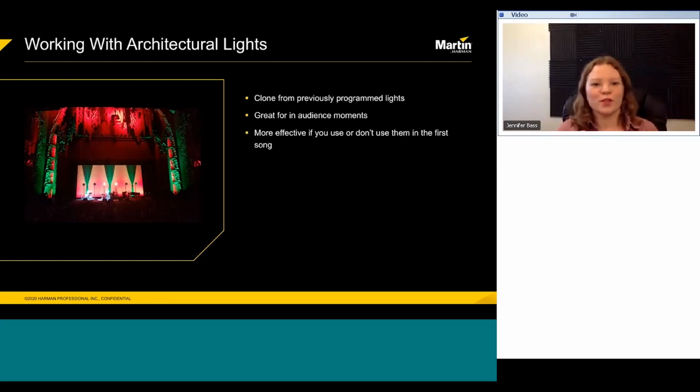So one of my favorite things is working with architectural lighting. Especially if you have LEDs throughout, you can just clone them over and then take them out and in when you want to. I try to get them in as much as possible. There's some shows where it just doesn't work, where it's more intimate and they only want the light on stage. I worked with one band that just hated any light in the audience, so that was definitely a no-go.